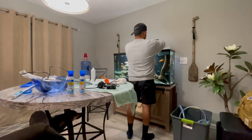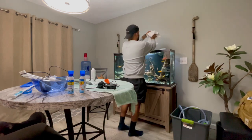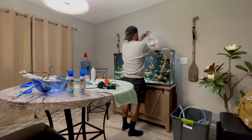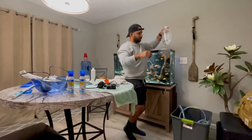So that's what I'm doing. I'm taking them out one by one, cutting them open, putting a couple drops in. It's really concentrated, it's pretty strong stuff, but it's safe for your fish up to 5 times if you were to overdose it. So no worries, that's actually a comforting fact.